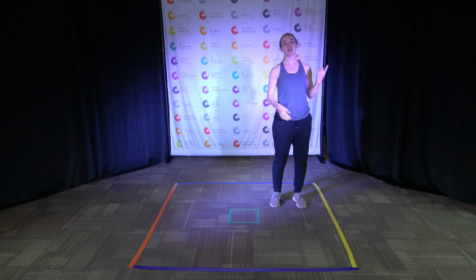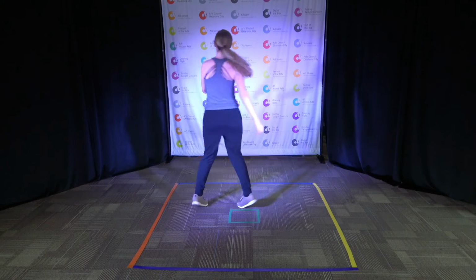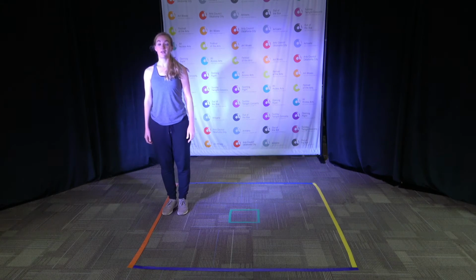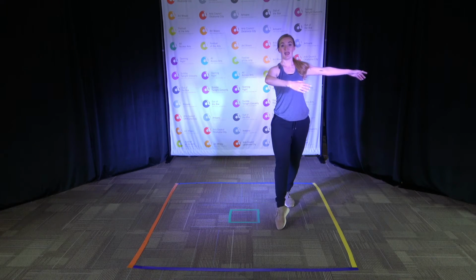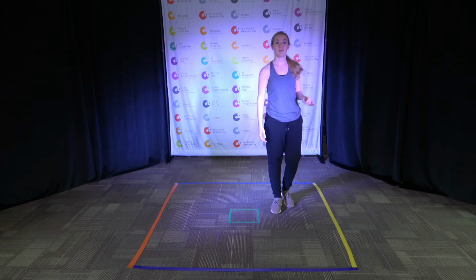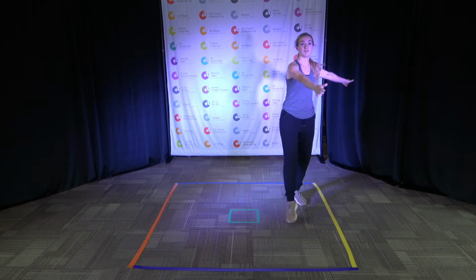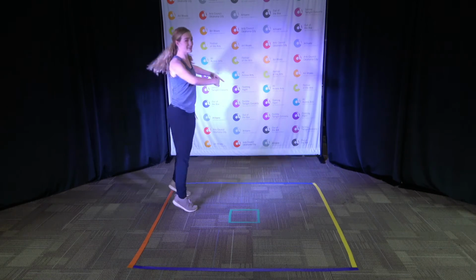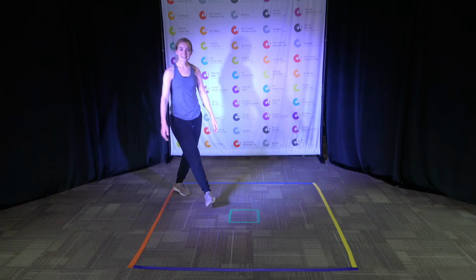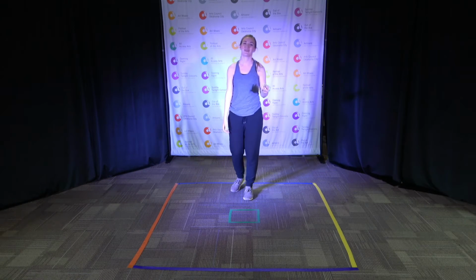Nice. From there, you're going to do a 3-step turn if you're mirroring me to the left. 1, 2, 3, 4. Then we're going to drag 5, 6, 7, 8. And that is our prep for our PK turn. We're going to do our PK turn to the left, and we're going to do 2 of them. 1, 2, 3, 4, 5, 6, 7, 8. Nice, good job. Let's put all of that together from the top.